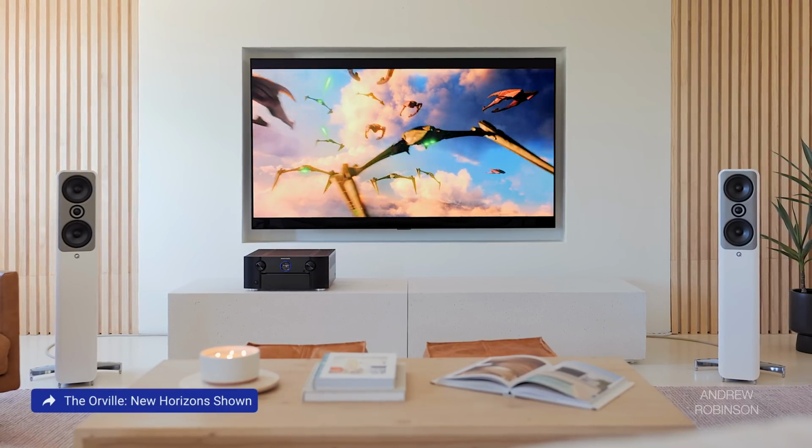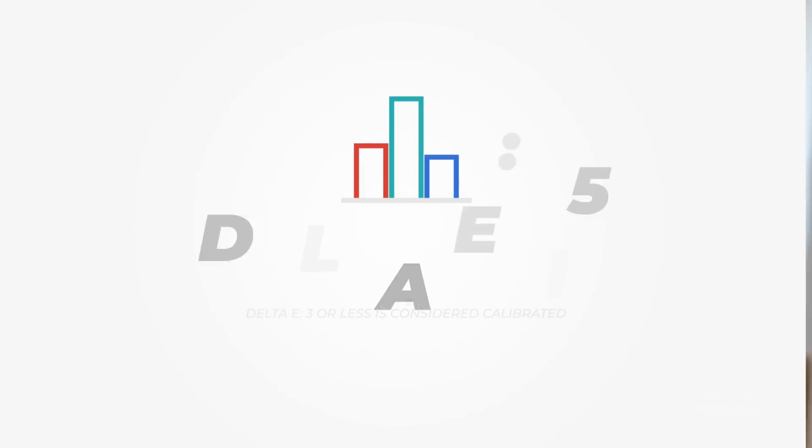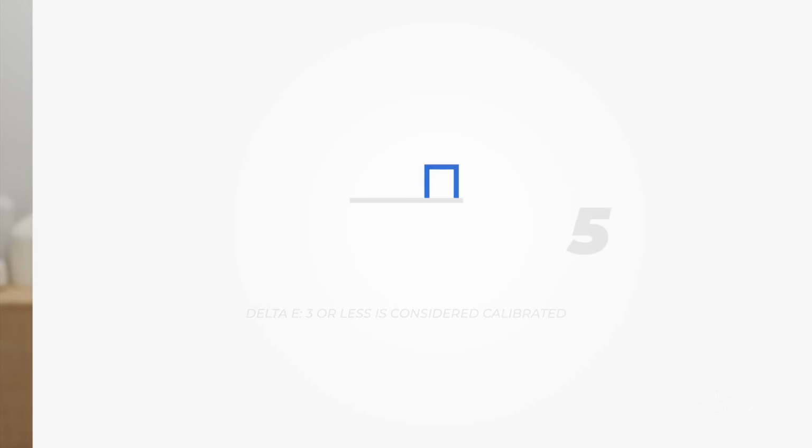Now, I love the image the C2 can achieve, but out of the box, this TV is two things: wildly inaccurate and dim, especially in its default APS or eco-friendly picture profile. Measuring a delta E of about 15, the C2 is one of the poorest measuring displays, again, out of the box, that we have encountered.